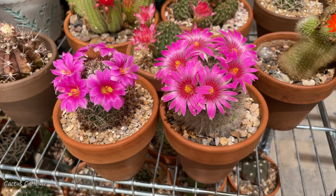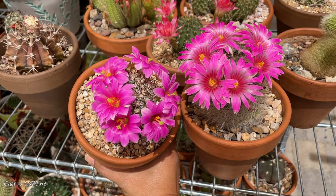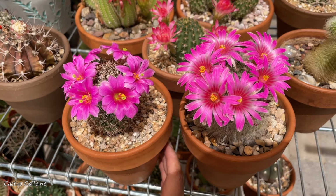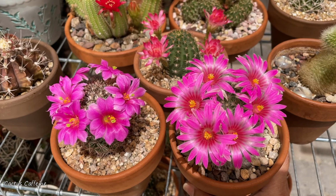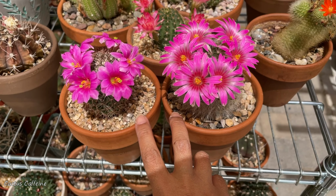This is the second time that they open. Yesterday was the first time, and they were a lot smaller yesterday. Now that it is the second day, the flowers are much bigger. But yep, I love these two Mammillarias, my favorite Mammillarias in my collection.